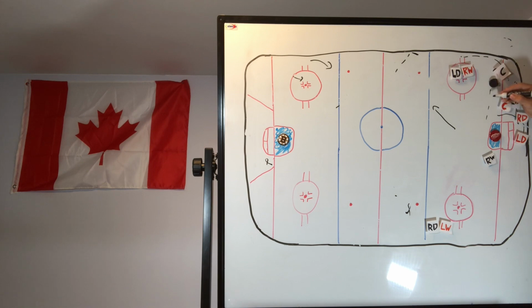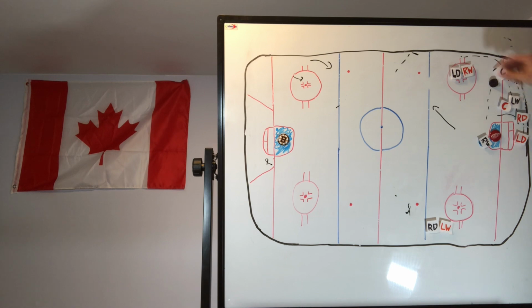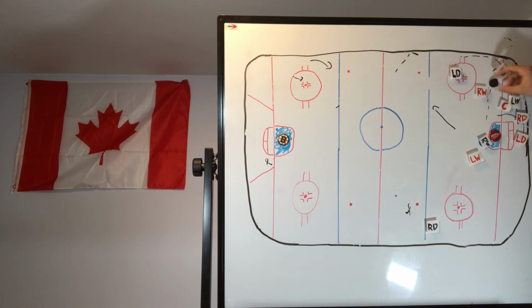The center comes around the boards, passes the puck out in front. The right winger, who we've seen a lot of times come across, has a wide open shot on net, which for the Bruins has been absolutely massive. If it doesn't work, typically we find the right winger crashing here because he's seeing the play. The left winger crashes in to sort of try and stop that right winger. The puck, instead of going this way, goes up to the D.